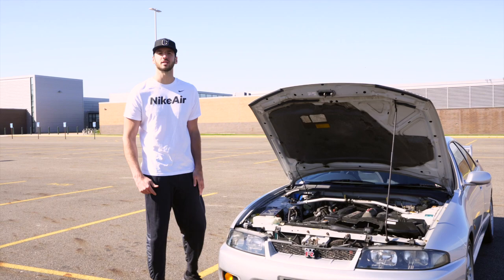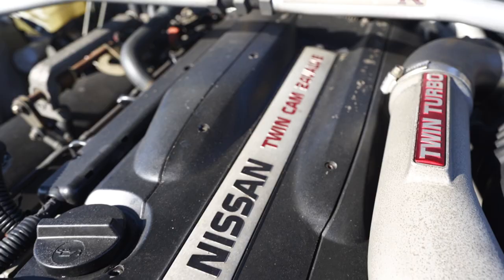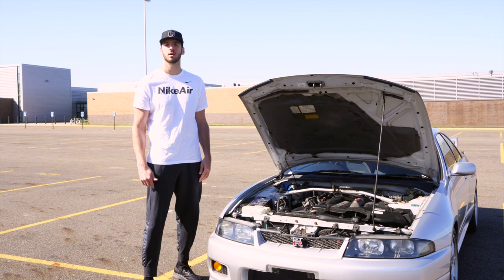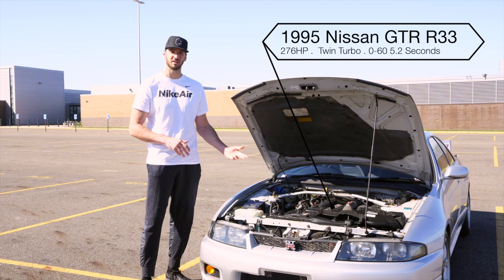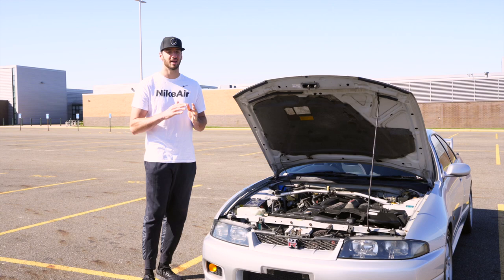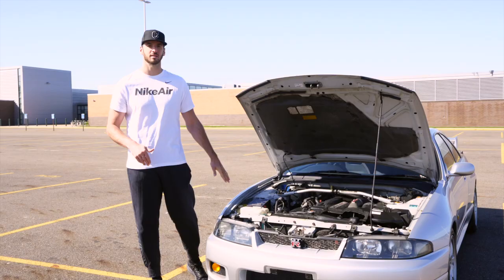Alright guys, this is the heart of the beast of the GTR. It's a 24 valve twin turbo inline six engine pushing out 276 horsepower and around 277 pound feet of torque. Obviously it's a lot faster than that, but it's mated to a five speed manual that pushes a 0-60 time to around 5.2 to 5.3 seconds. In 1995, that was really good. And this car was the car that beat the 8-minute mark in the Nürburgring time, the first production car to ever do it at this time in 1995. So that's what makes this car so unique.